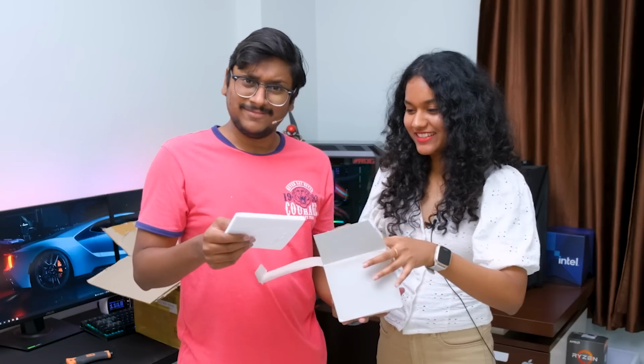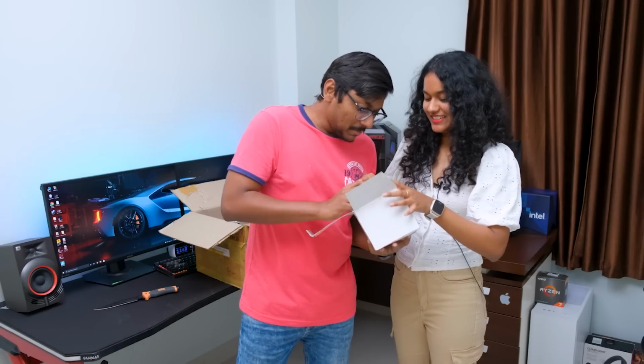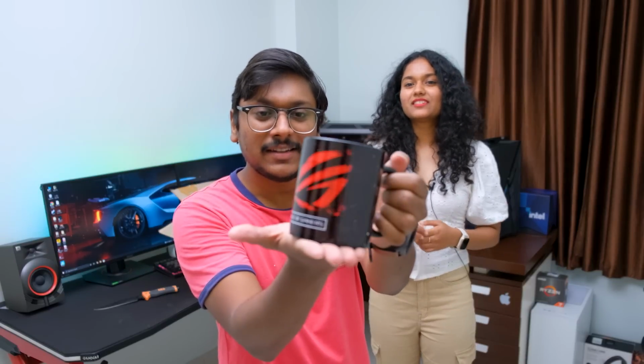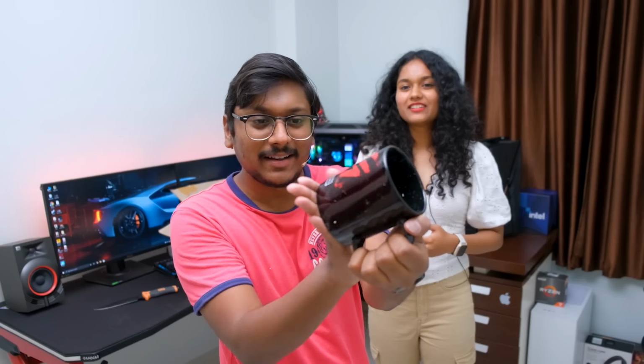Oh. Okay. This is a mug, a coffee mug. Oh wow. Guys, look at this. It's so cute. It's an ROG gaming mug. It's very nice. Black color. But where is the RGB?